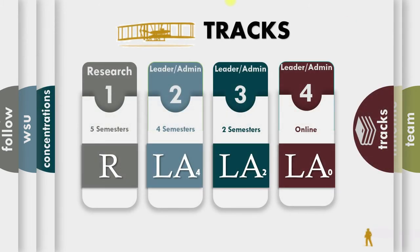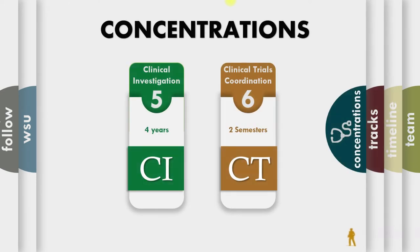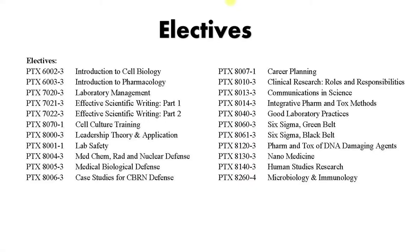We have four tracks. We have a research track, 5 semesters, leader admin track, 4 semesters, leader admin track, 2 semesters, and a leader admin track online. We have 2 concentrations, the clinical investigation concentration for medical students and the clinical trials coordination. Now, the difference between a concentration and a track is the concentration will show up on your transcripts, the tracks will not. So we have several electives that you can take in addition to the required core classes.